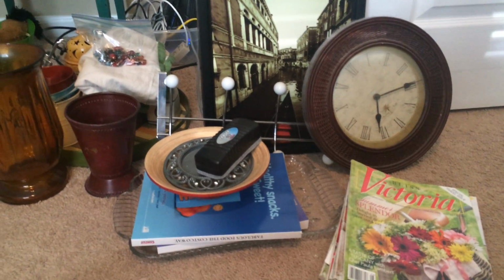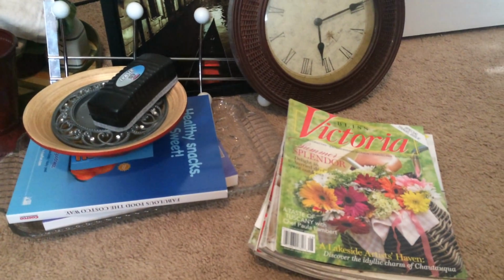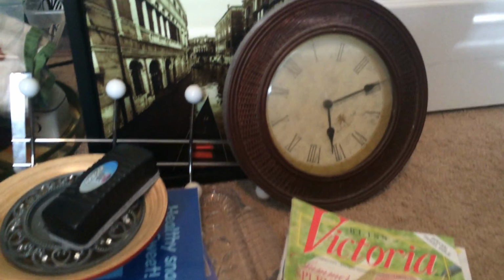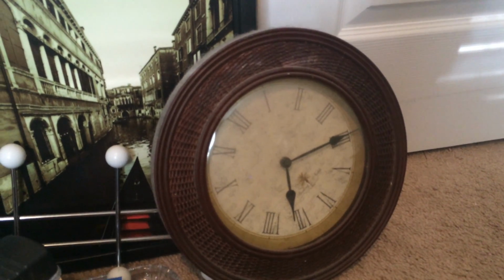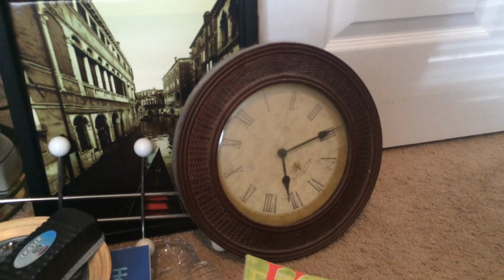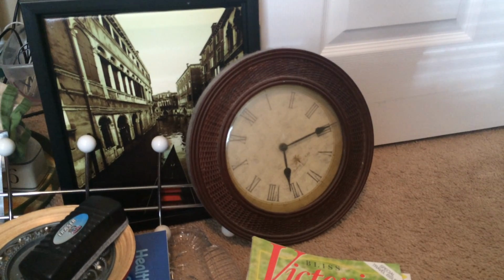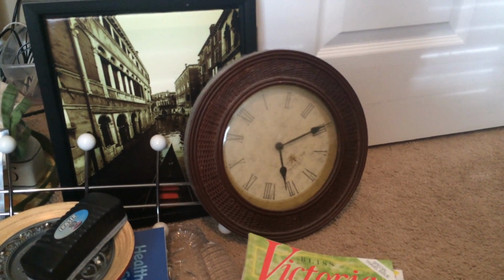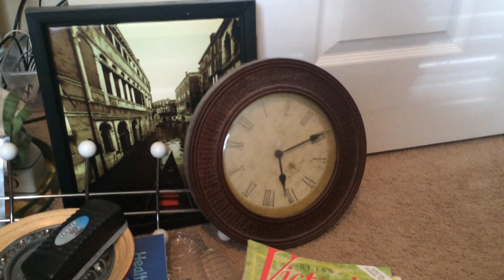I don't have them in a box yet because I want to be able to show them to you. I had a huge pile of magazines, Victoria Magazine, Southern Living, stuff like that, but I pulled everything out that I need. This clock, y'all, I got this when I was in college. I graduated from college 10 years ago. At the end of every year, people would put things out in the hall they didn't want anymore, and you could have it for free. I got that clock 10 years ago, and I used it in my very first apartment, and that was it.